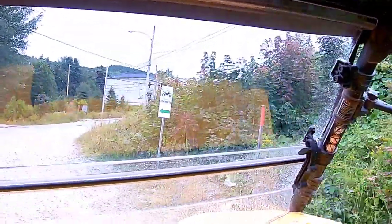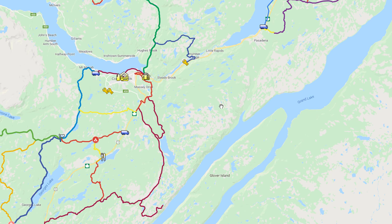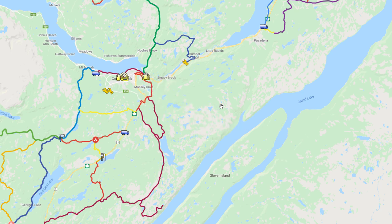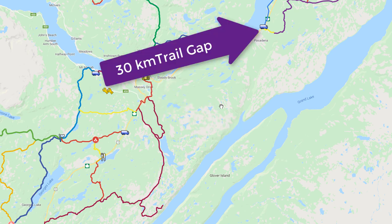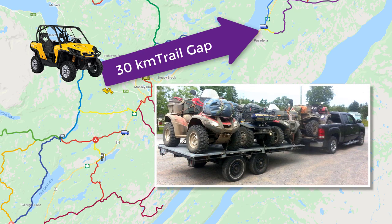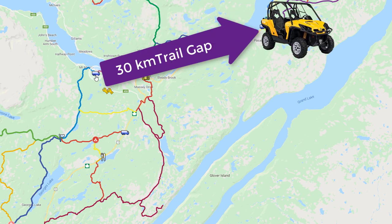ATV route. Prior to 2019, there was always a big issue when we got towards Corner Brook while crossing the province. Years ago, a 30-kilometer section of trail was taken up to put a new highway through. So what you used to have to do, when you got to where we are in the video now, was hire someone to come get you and drive you all the way over to get through that 30-kilometer gap so you could then go on your way.